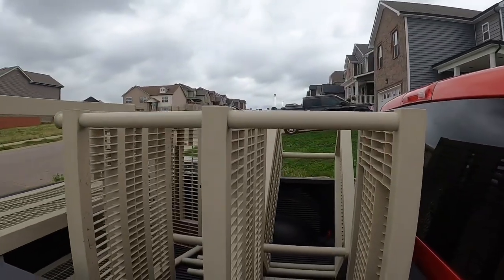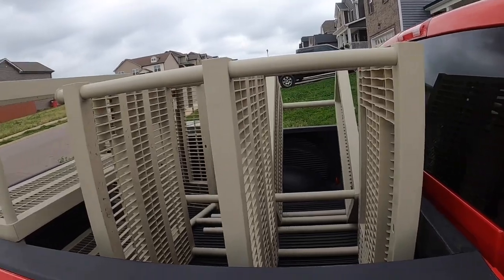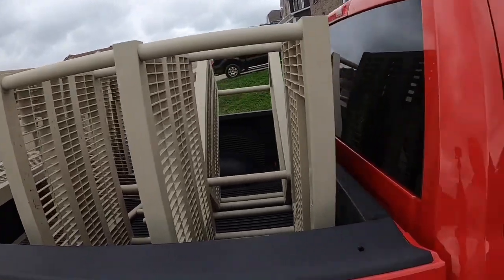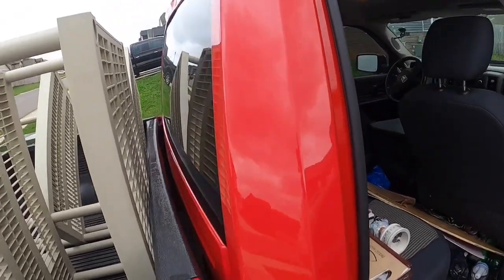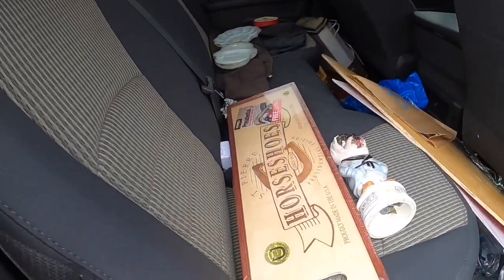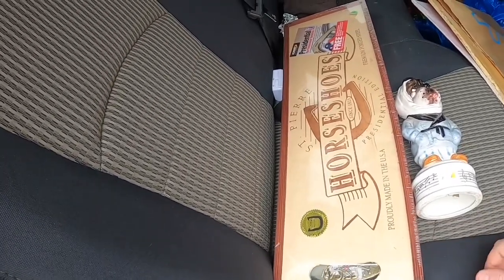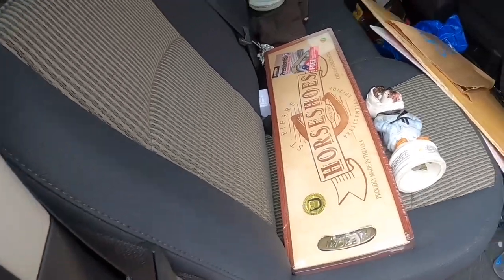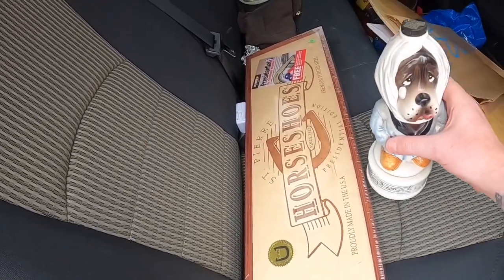So first thing I got, I spent $20 total on this shelving. I am running out of room upstairs, so I'm about to get a storage unit and those are going to go in there. Now next is, this is a personal pickup, a horseshoe pit. My wife wanted that. She wants me to build a horseshoe pit so we can play. This was at an estate sale.